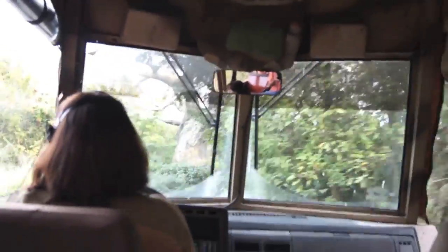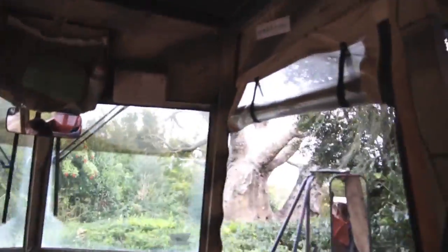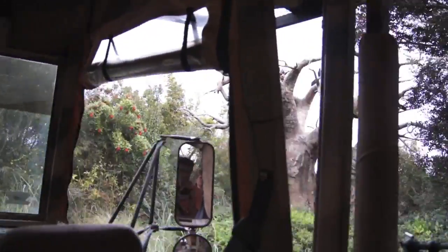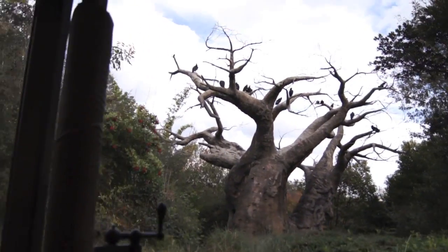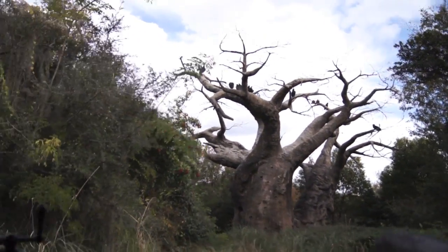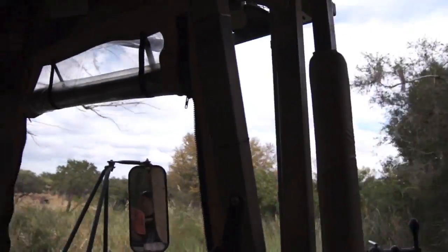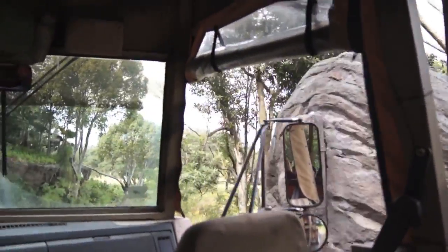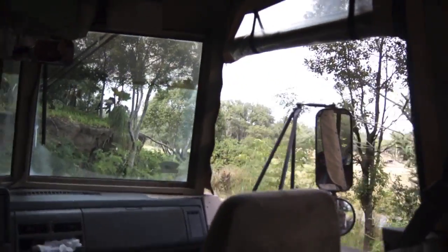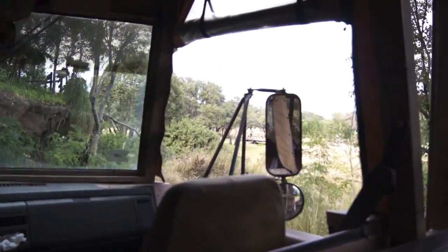Take a look at this tree on your right-hand side. We call that tree the baobab tree. It's also got the nickname the upside-down tree because it looks like the roots are coming out of the top of the tree instead of out of the bottom. It is the perfect example of how we're going into a brand new ecosystem. This ecosystem is the Serengeti grasslands, home to some of your favorite animals like elephants and giraffe, as well as millions of other migrating animals every single year.